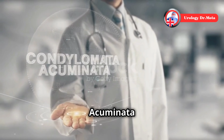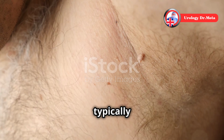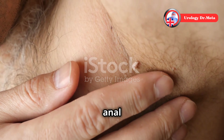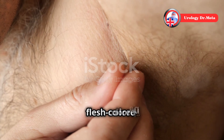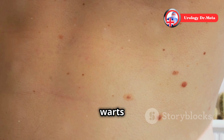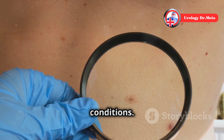Condyloma acuminata. These are the most common type of genital wart. They are typically found in the genital and anal areas and can be quite contagious. They look like small, flesh-colored bumps. These warts can vary in size and may sometimes be mistaken for other skin conditions.